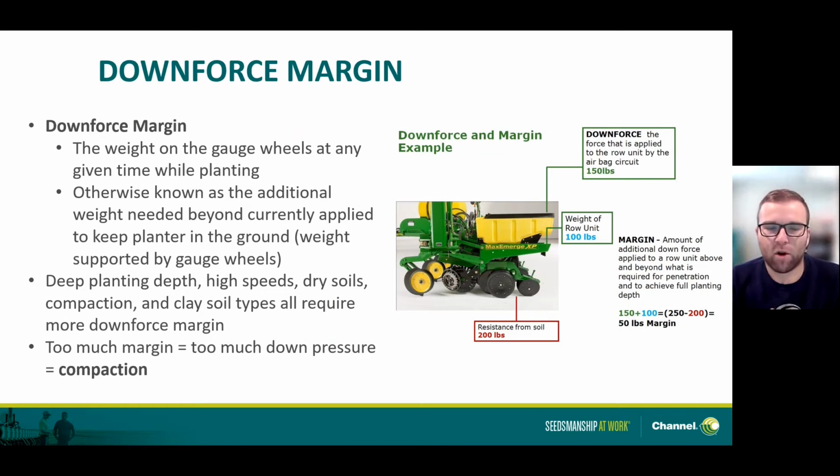So think about what affects your margin. Things like deeper planting depth, which we had this past year, high planting speeds. I think a lot of high-speed planters have become common, so we're planting a lot faster than we used to, at 8 to 10 miles an hour. Dry soils, which again we had this spring. Some compaction, which we could have had. I think it was probably not a terrible year for compaction. And then heavier soil types, especially with high amounts of clay, all require you to carry a higher downforce margin. Those are all things that can make it more difficult, essentially, to get the furrow open and your seed to depth.